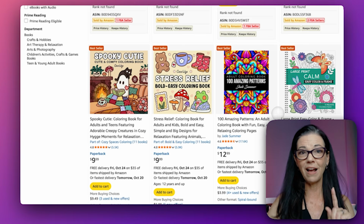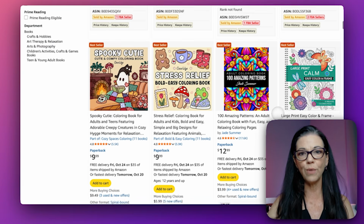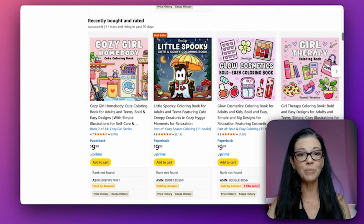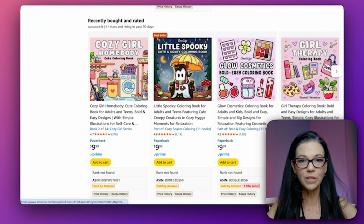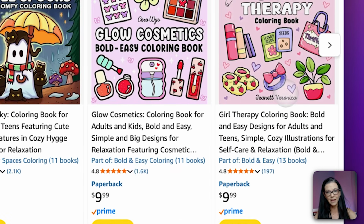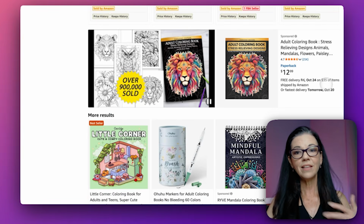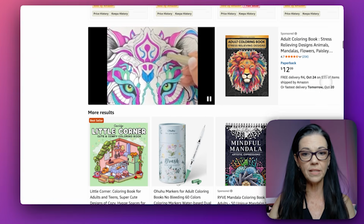But I want you to see what I've been seeing pop up for a while that's just a little different and has great reviews. So I'm scrolling down. I still see other than Coco Wyo, here are some others that are breaking through the Coco Wyo pages. This is a Coco Wyo. This one is by Jeanette. It says Jeanette Veronica. Looks like she's doing some great work and getting great reviews. And I come down here. Again, this is the stress relief mandala style patterns that we've been seeing.